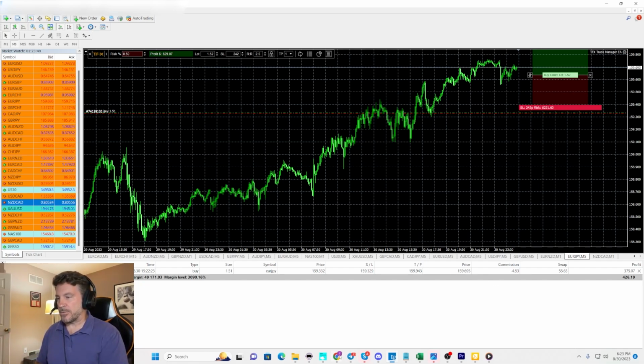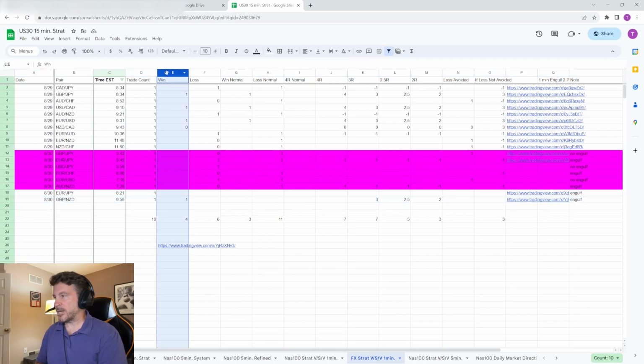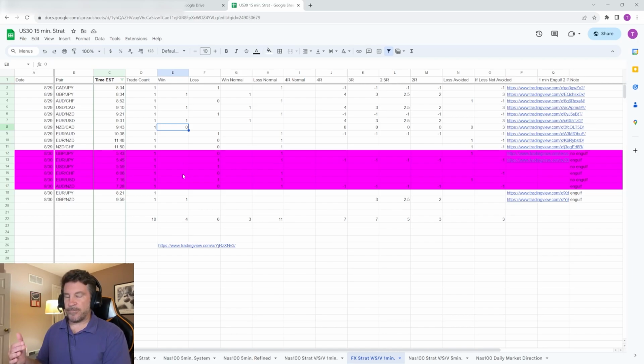If I pop back over to my spreadsheet here, you can see right here in this column, it had a win, a win, a win, nothing here. I think this was a break even. And then we skip over this purple area because this is the time period when it's not trading. For FX, I'm testing it only from 8 a.m. New York FX open time up until 1 p.m. Eastern.